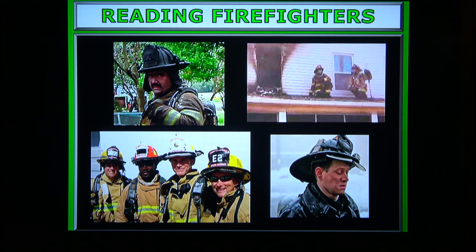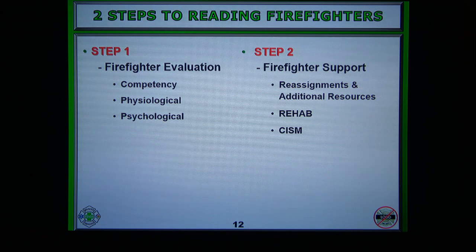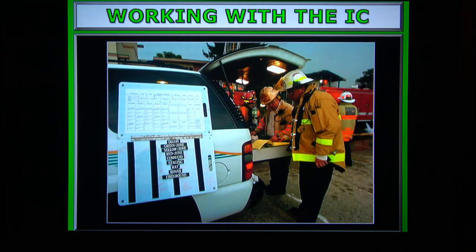The final read will cover reading firefighters. We'll make sure that the students are aware of step 1, what they need to be looking at in terms of firefighter evaluation, things such as competency, the physiological and psychological status of the firefighters. Then we'll move to step 2. How, as an incident safety officer, are we supporting those firefighters through things such as reassignments and additional resources, making sure that we have effective rehab, and then after the incident, making sure we're dealing with critical incident stress as needed.